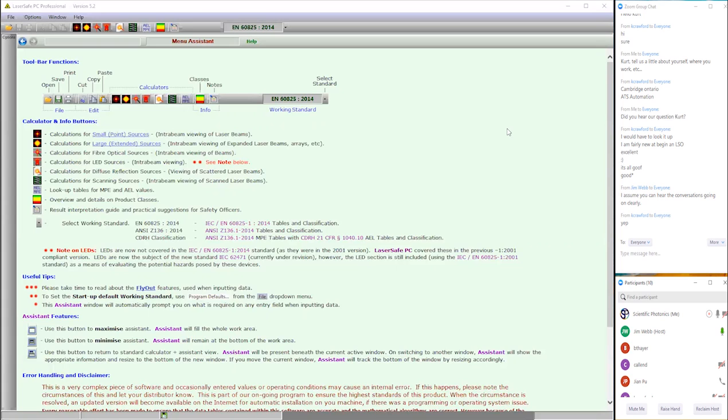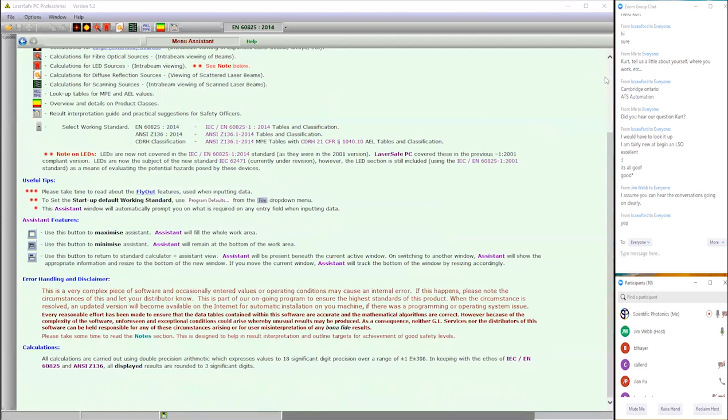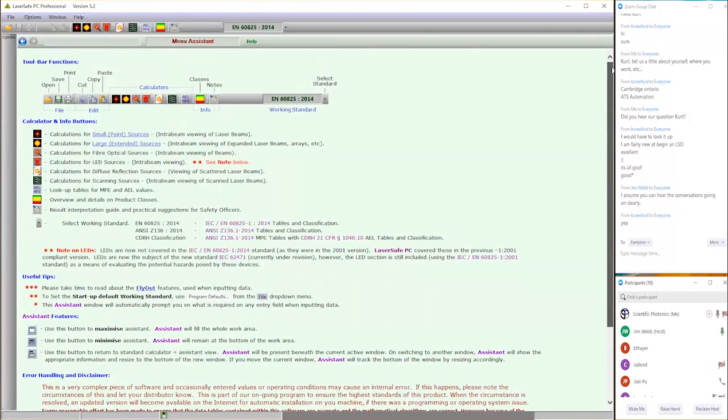On the screen, you can see, we haven't filled up the whole screen, doesn't matter. When you start up the software, this is the page that you see. Essentially, it gives you a quick idea of what you're looking at, with an indication of the classifications, etc. It's always useful to read the assistant, just to get an idea of what it's all about. It gives you details about how the calculations are carried out, accuracies, etc., how the assistant works, and what the tools at the top mean.